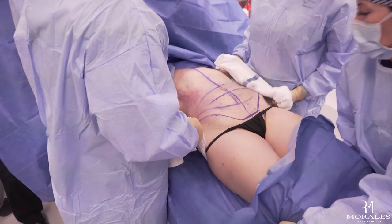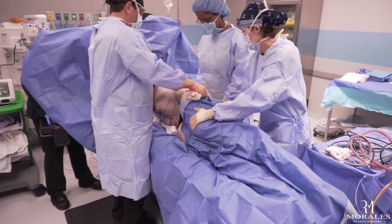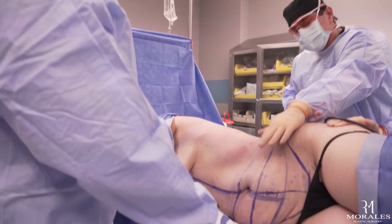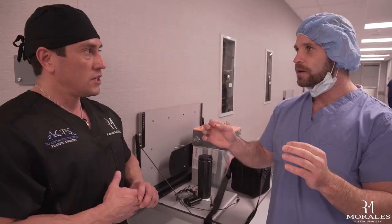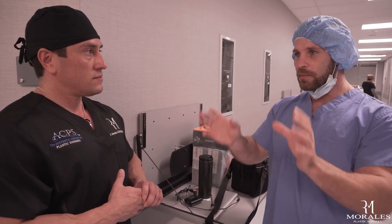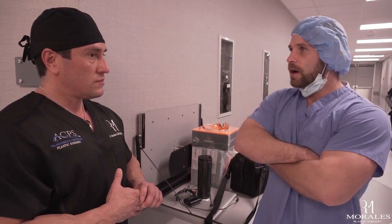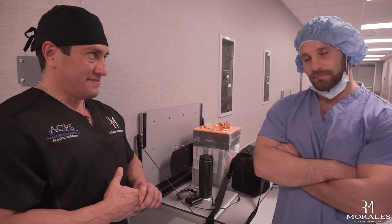Like that. Everybody, one, two, three. So how do you go about doing the lift, doing the implant, making them symmetrical, and then going down and doing the waist and making that not affect the top? All right, I'm ready. Very careful. That's the only answer we got.